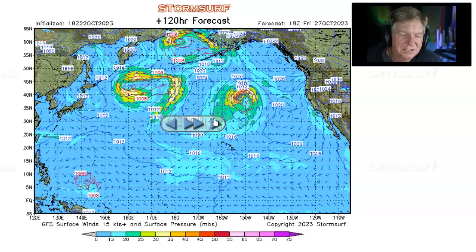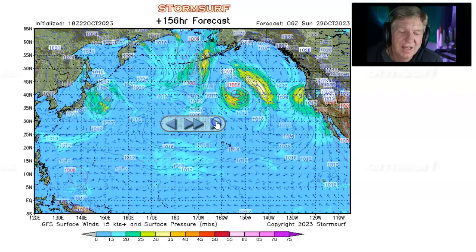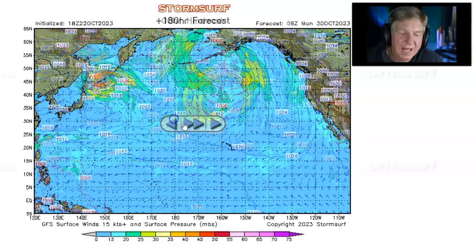And then Friday night, another gale in a trough that we saw forecast there, just north of Hawaii, producing 35 knot winds, almost 40 knots there for a minute. And then that fading out on Saturday. And then, there we go, that's the end of the run, with another gale over the Kuril Islands.